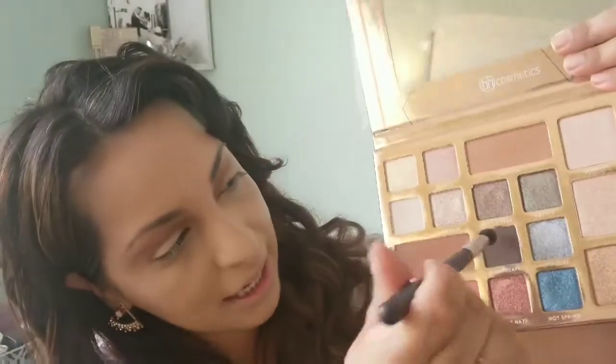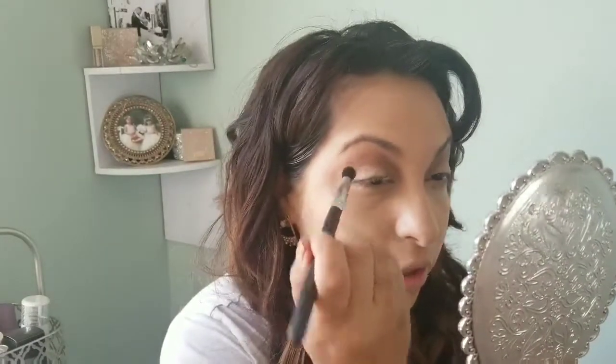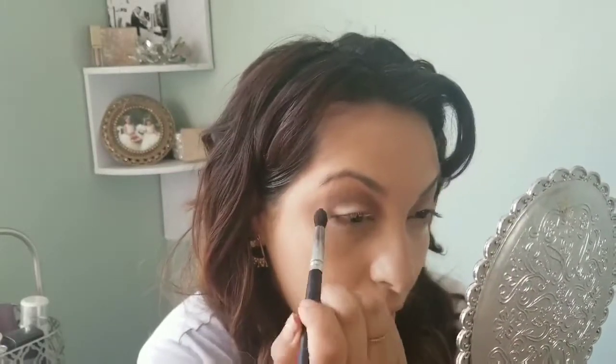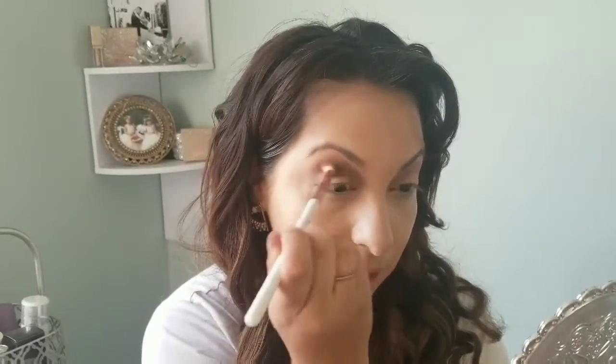If I wanted to deepen it up just a little bit more, I could take Nightscapes, which is a very dark brown, like this color here, and put it on this very, very pointed edge of this blending brush. Fuck it, I'm doing it. Wish me luck. Okay, just right here, right in that edge. Then I take the first brush and sweep that over just a little bit. Okay, now I'm done with my shadows.